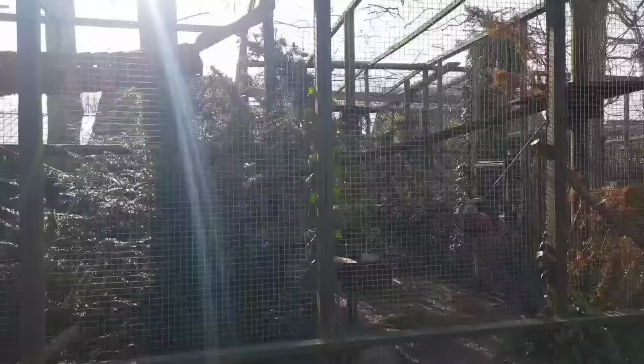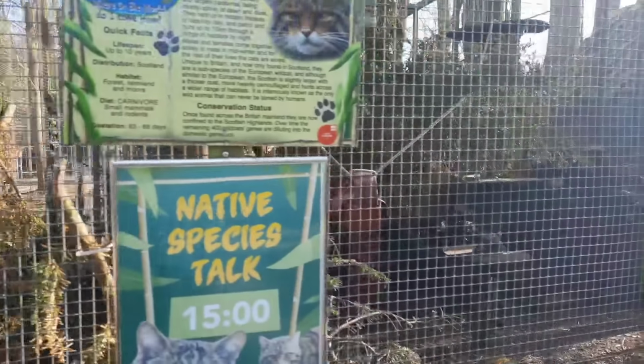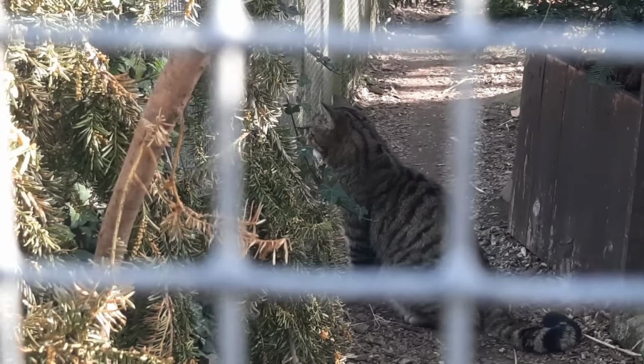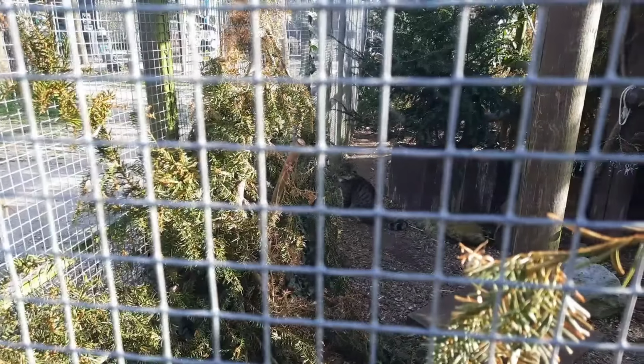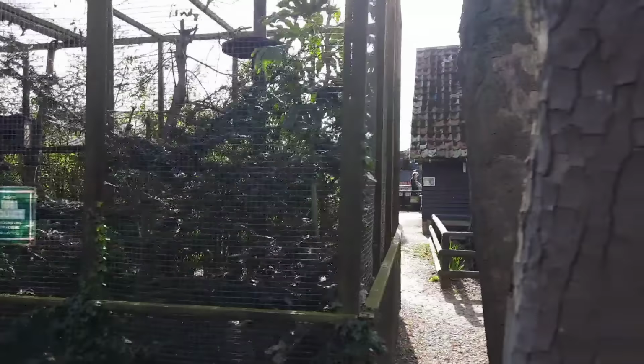Over here, we have some very special animals at Shepreth, and that is Scottish wildcats. There's one there. This is the adult male, the most endangered mammal in the UK. And females are in this one over here, and then we do have some of the kids that have grown up as well, but not with them.